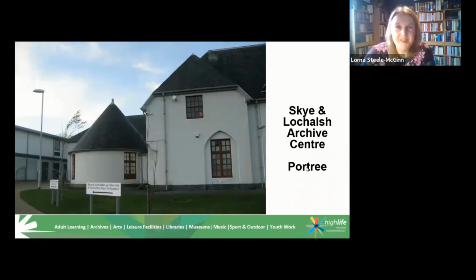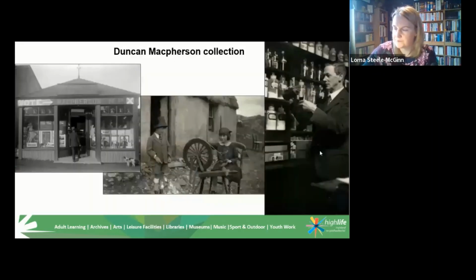So we've got two left to do. So this is Skye and Lochalsh Archive Centre in Portree, a great location for us. It's situated on the Elgin Hostel campus, which means that we are right next to the high school, next to the swimming pool, the library, and all of those places that people are sort of in and out of all the time in the community.